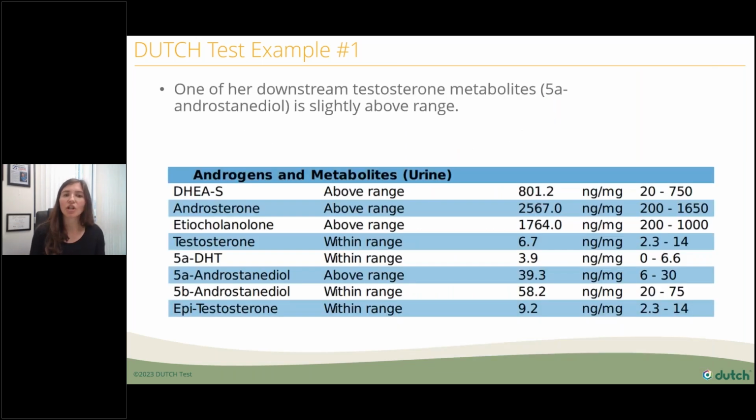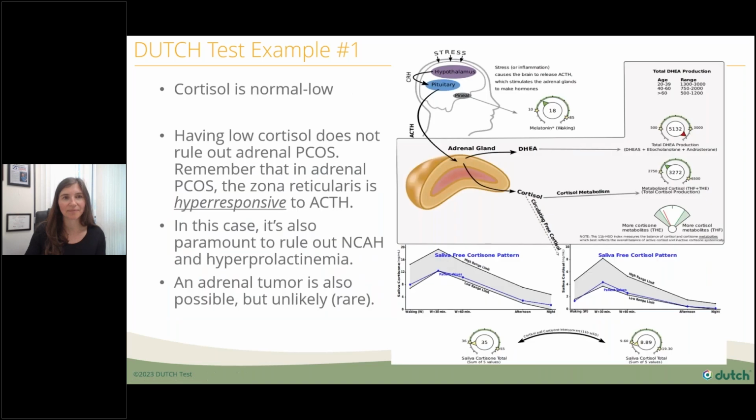Go back to page 2 on a female report. You'll get more information about the downstream testosterone metabolites. Remember the ones I'm most interested in are the alpha metabolites, so 5-alpha DHT, 5-alpha androstenediol. And hers are pretty normal, maybe a little bit high. So I think, okay, maybe ovarian involvement, but I'm betting on adrenal involvement.